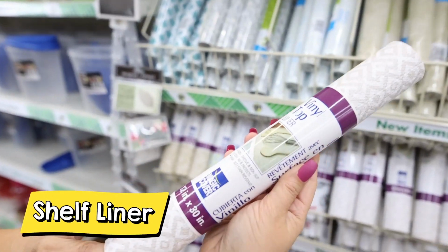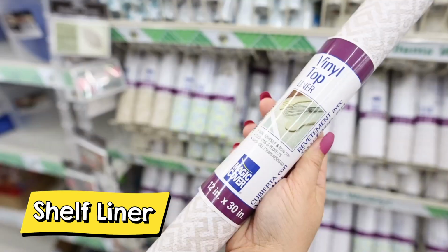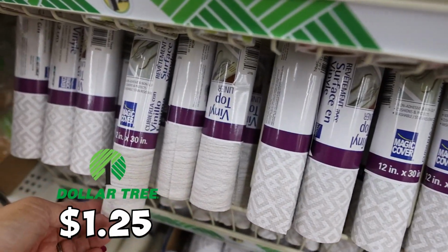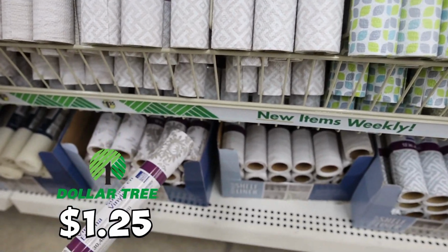Now, shelf liner can be pretty controversial. I still prefer to buy mine at Dollar Tree. I think they have a lot of fun patterns, so I enjoy that. You may find a little bit better quality at a higher end store, but I still like the one here at Dollar Tree better, and it's cheaper.